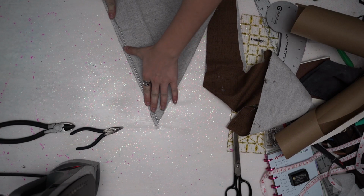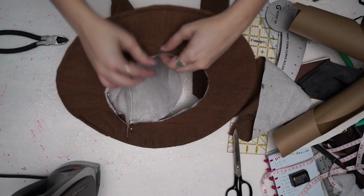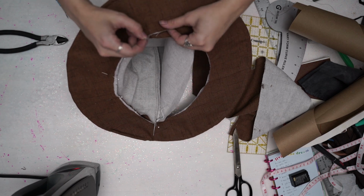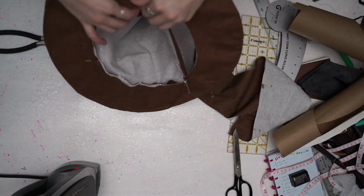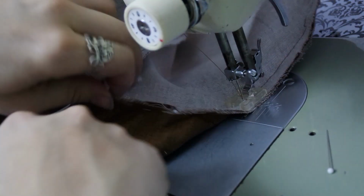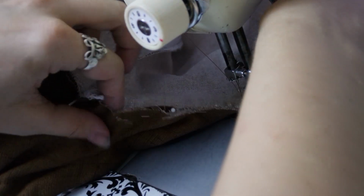Then you cut a cone shape and add a channel along the seam to put another wire so that the cone of the hat is posable. Then you pin the cone into the brim and stitch along the edge. This is a little difficult. You'll have to bend the brim out of the way, but it's definitely possible. And then just tuck the extra wire up and out of the way.